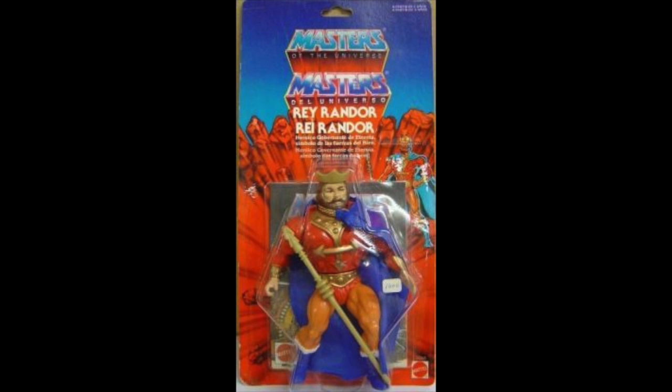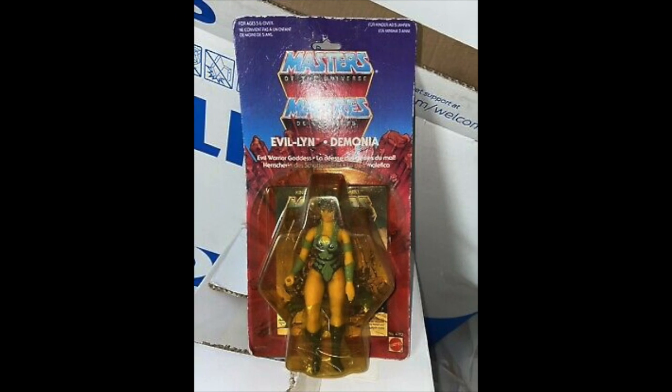There were characters that didn't need a unique name. Names like King Randor, easily translated to Ré Randeur. Ré is the French word for king. So yes, a king is a king is a king, even though they usually chop their heads off in France. But other characters, not so much. Evelyn became Demonia, which more or less translates into sort of evil magic woman, which definitely describes her.